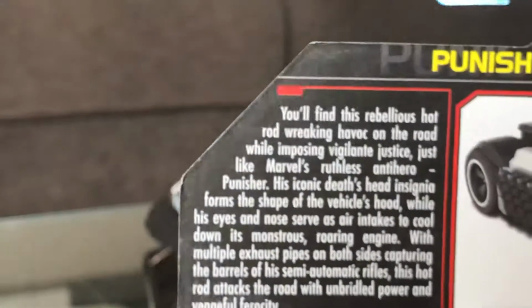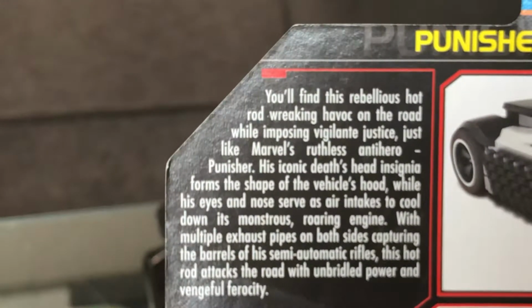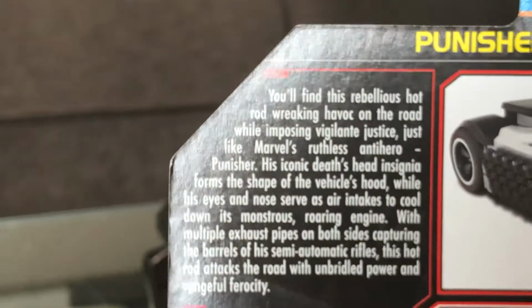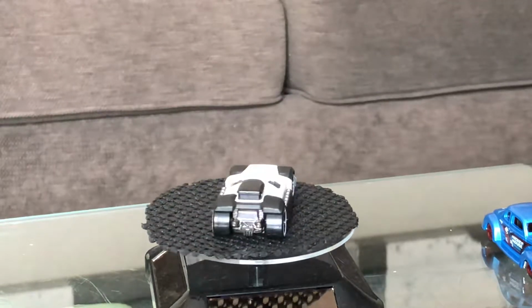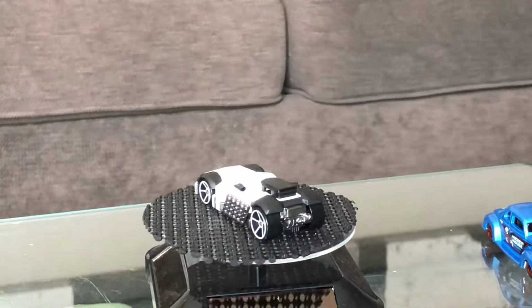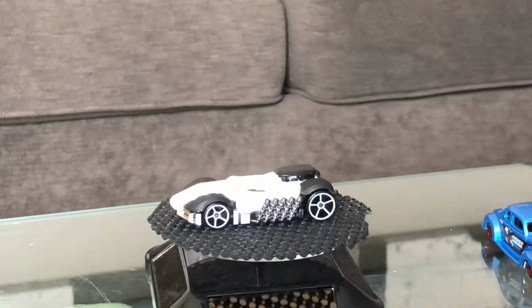In fact, this is its first debut. I'll let you guys take a look at the description of the casting, and I'll let you guys pause it. But yeah, this is a very interesting casting. I like how they incorporated a skull onto, well, this isn't the first time, but this is a very cool way of how they incorporated a skull onto a Hot Wheels car.